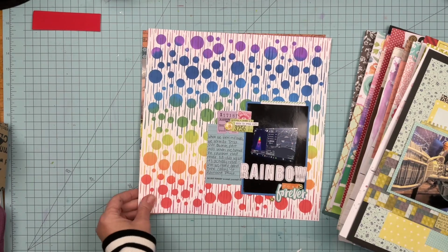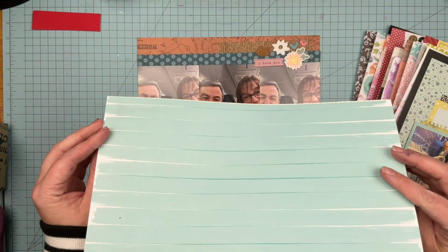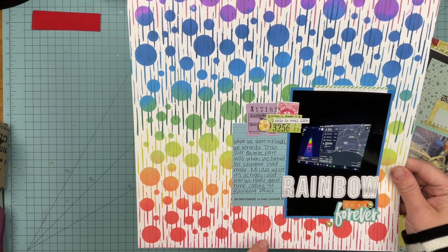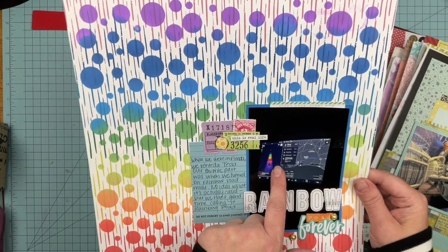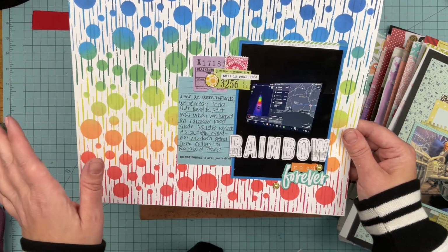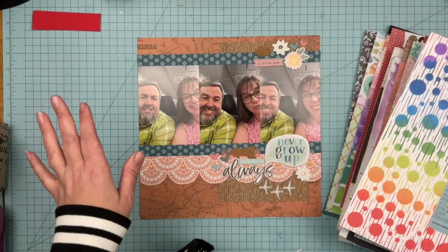And then this one is Rainbow Road Forever. So this is an Amy Tan paper, and it had the rainbow stripes on here. And I just used the stencil and ink blended colors on top of it. We rented a Tesla when we were in Florida, and it has Rainbow Road mode. We thought it was cool, and we made Mario Kart noises and sounds and stuff the entire time.